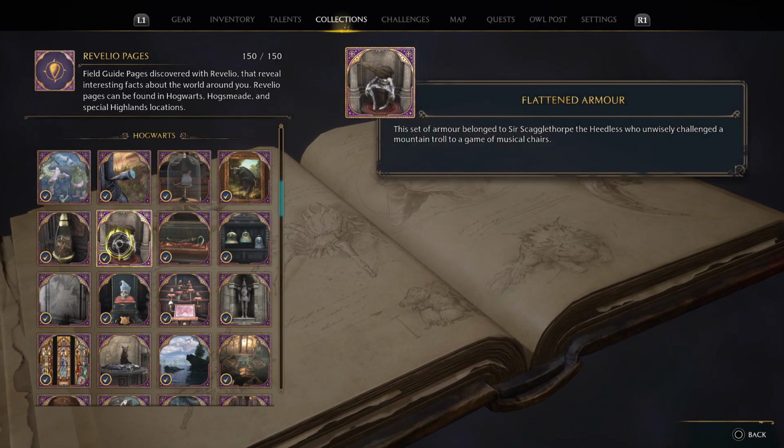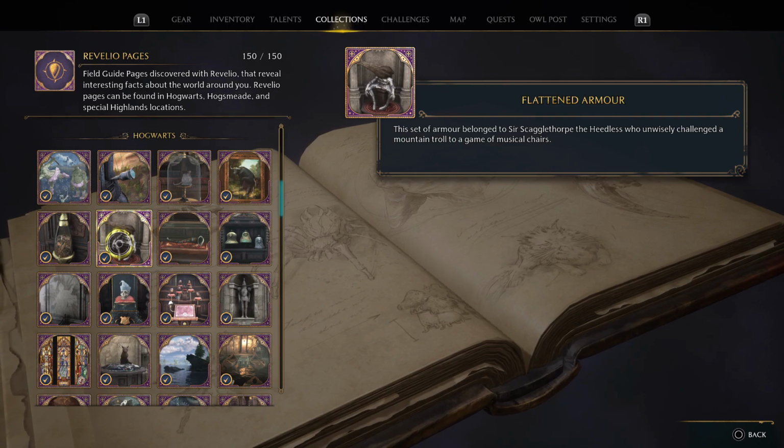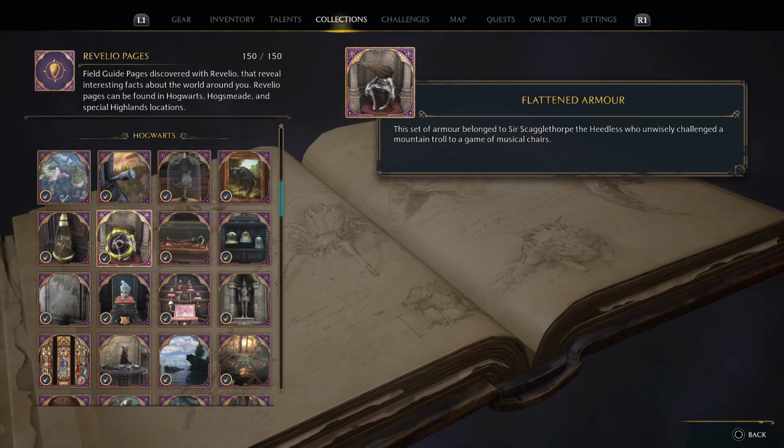Flattened Armor. This set of armor belonged to Sir Scagglethorpe the Heedless, who unwisely challenged a mountain troll to a game of musical chairs.